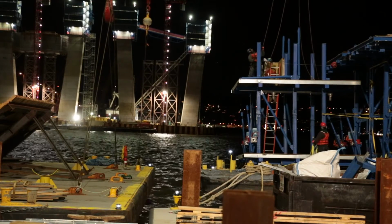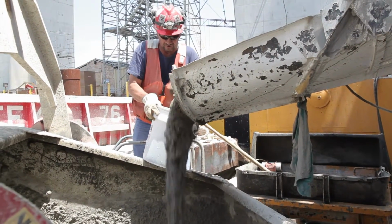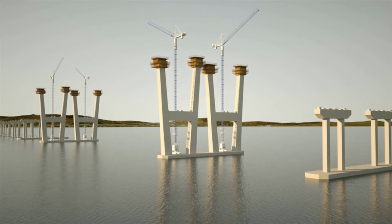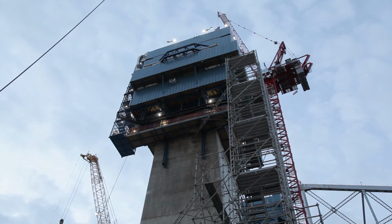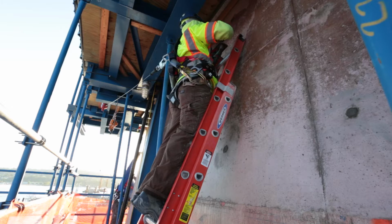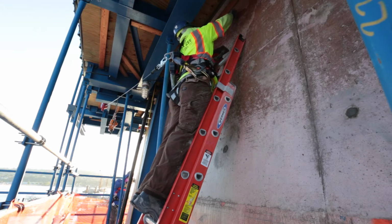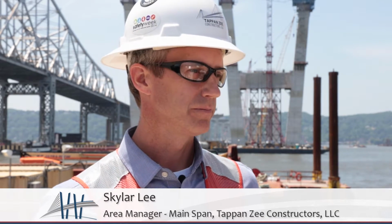Crews are working 24/7 on the bridge's iconic main span towers, adding layers of concrete and steel in rising segments with the assistance of mobile workspaces called jump forms. These blue boxes allow the team to safely assemble materials and pour concrete before jumping up to the next section. And once that concrete has had a chance to cure, which is usually a day or two, then we'll strip the forms off. We'll clean up the face, and then we'll start the cycle all over again and climb the forms up to the next level.